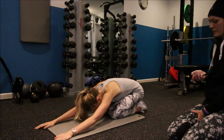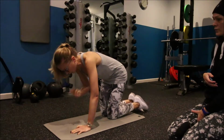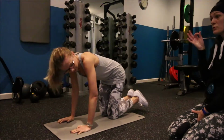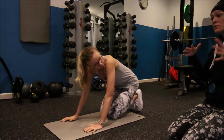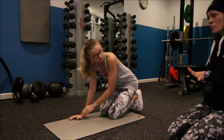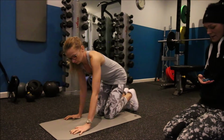Okay, how was this one? How do you feel with this? Good? That is a really good one. Exactly, when you control, because sometimes you do it too fast, and you don't control your waistline, then you arch more, which is more pain. That's why we need to focus on engaging belly.